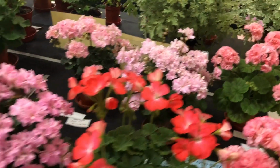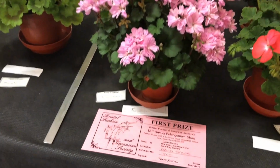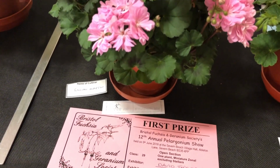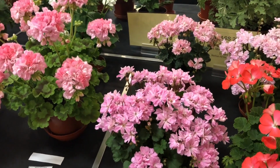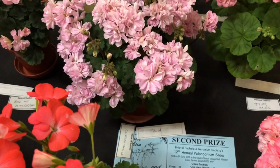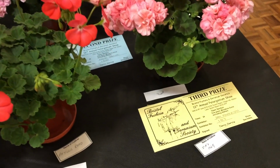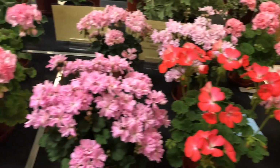So move round. This was the miniature zonals, and I did quite well here. I got a first with one of my plants, Gillian Martin, that I released from my nursery, one of my original seedlings from years ago. And another one at the back in second place was one that I named after my father. That's Clifford Taylor. Quite a nice variety for showing. Stays very compact.